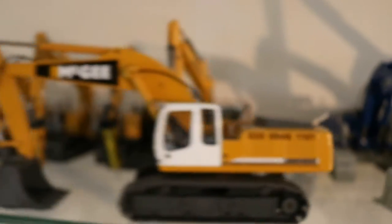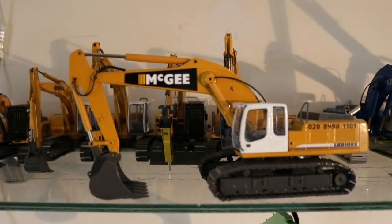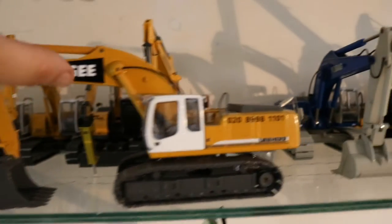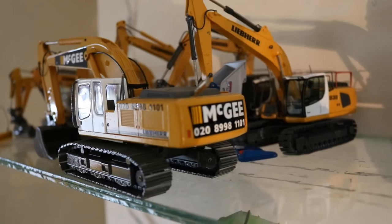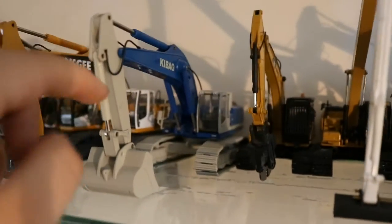There's a new one. Oh, it's the Liebherr 954 in McGee. It's a lovely model. I'll show you the back. So there's that. Nice model. And I've got the 954 Inky bag as well.